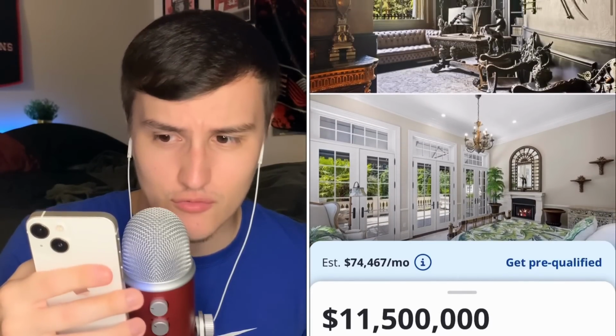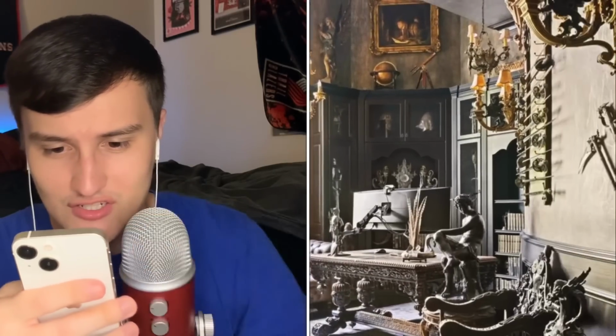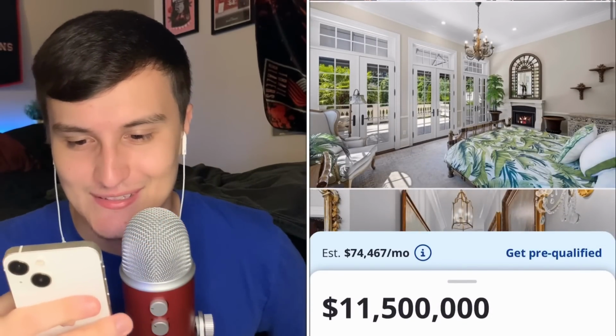You have a couple of other rooms. It looks like this is their formal office, which is giving Dracula. It's giving, I don't know, medieval times type of castle. Very interesting if you like that vibe. Not mine. I think I do like the other house a little bit more still.